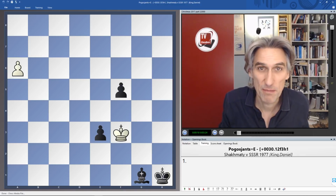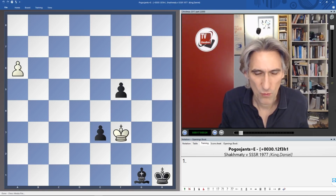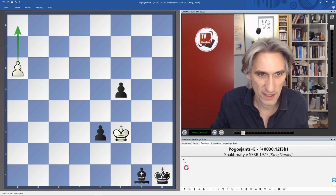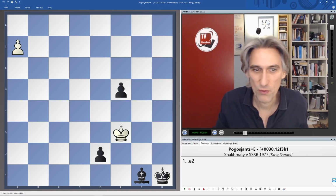So this was composed by Ernest Pogosyants, a Soviet composer, and here it is, white to play. So you can see this pawn isn't far from the queening square, but the problem is if the pawn is pushed straight away, then black pushes this pawn. Now that opens up the bishop's diagonal.